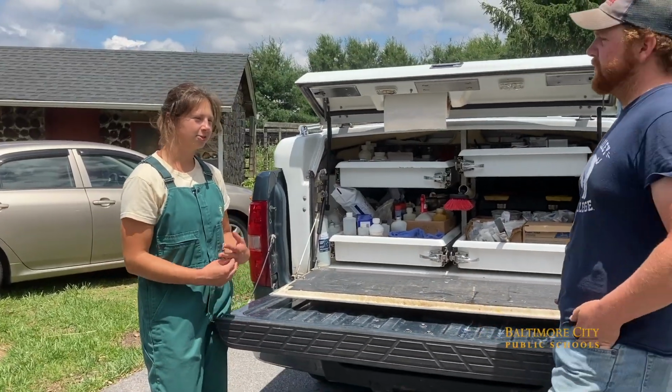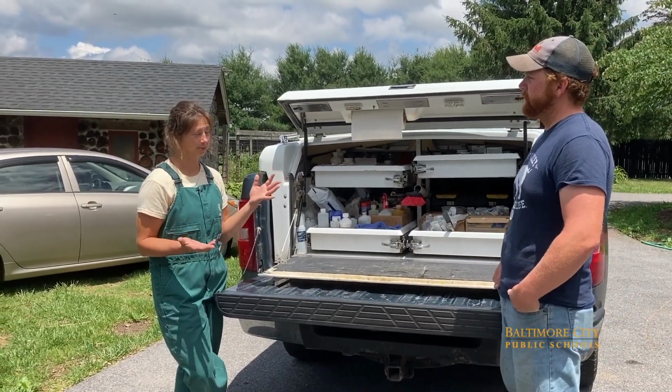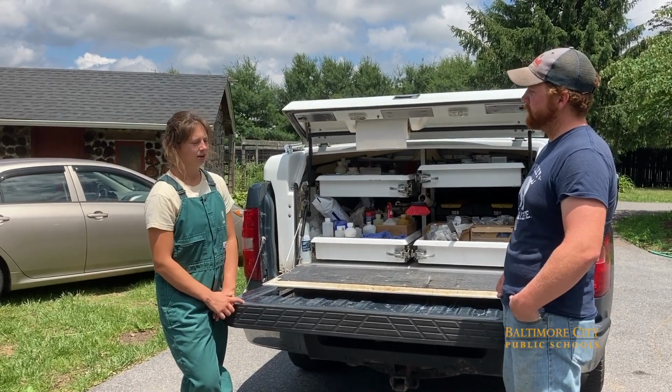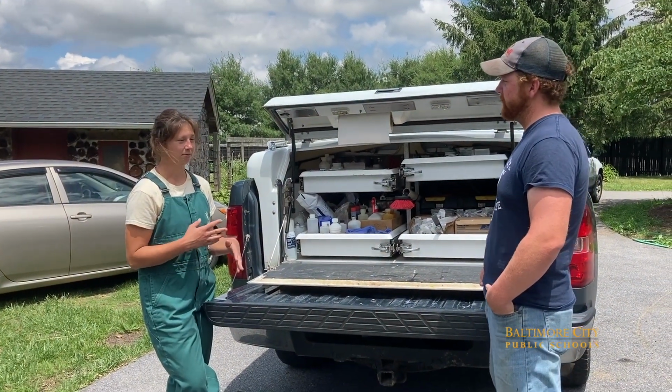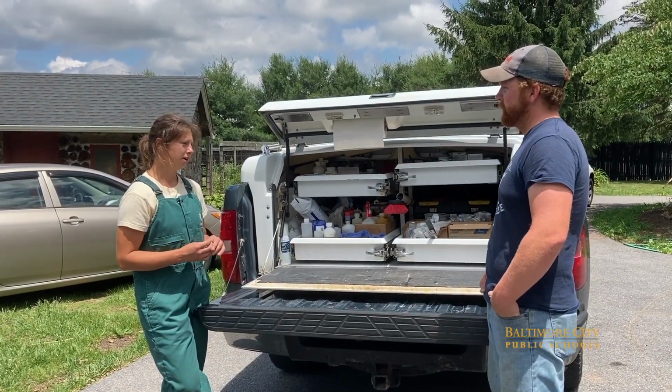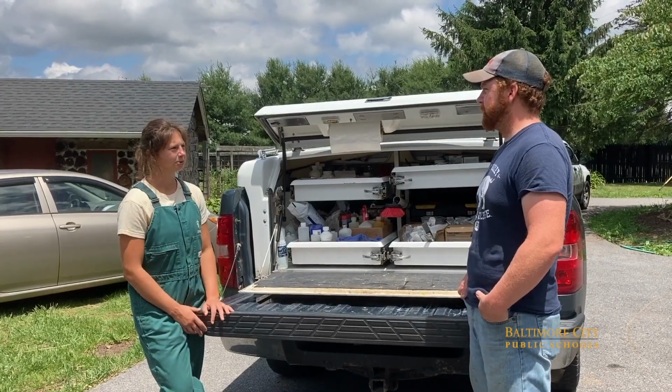We do a lot of routine surgeries such as castrations in all kinds of animals, especially in the springtime. Sometimes we even have to do C-sections if there's a problem when an animal's giving birth, or hernias and other types of problems that animals can get.